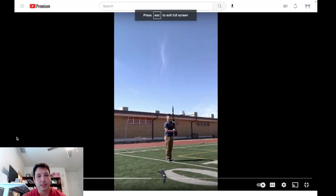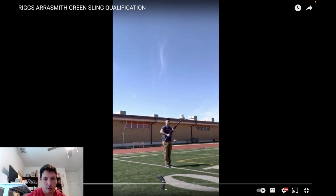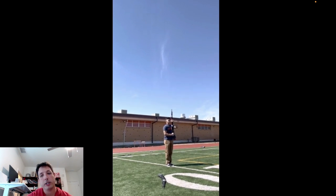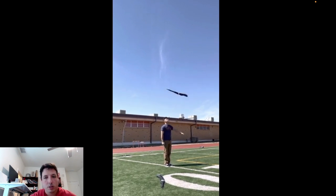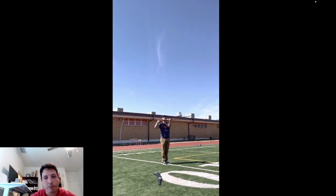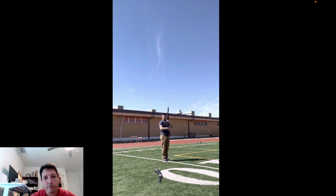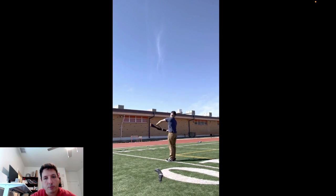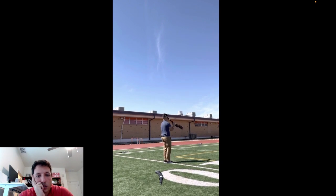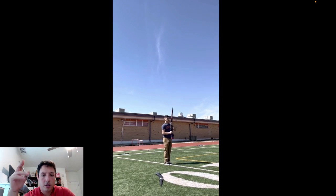All right, so green sling qualification. Two, three, four. Okay, minor on leaning forward a little bit for the catch. No penalty on your triple left. No penalty on your double OTH. Super solid death double. Very clean and crisp. No penalty.